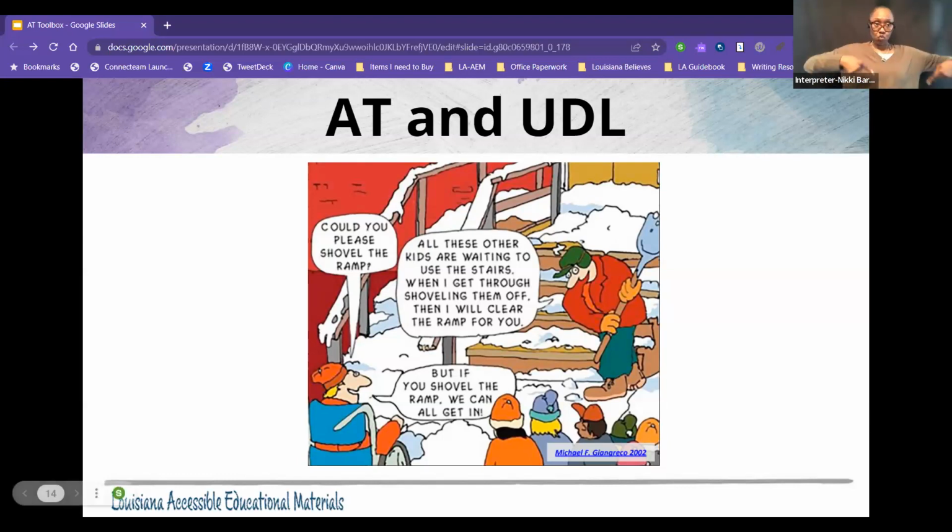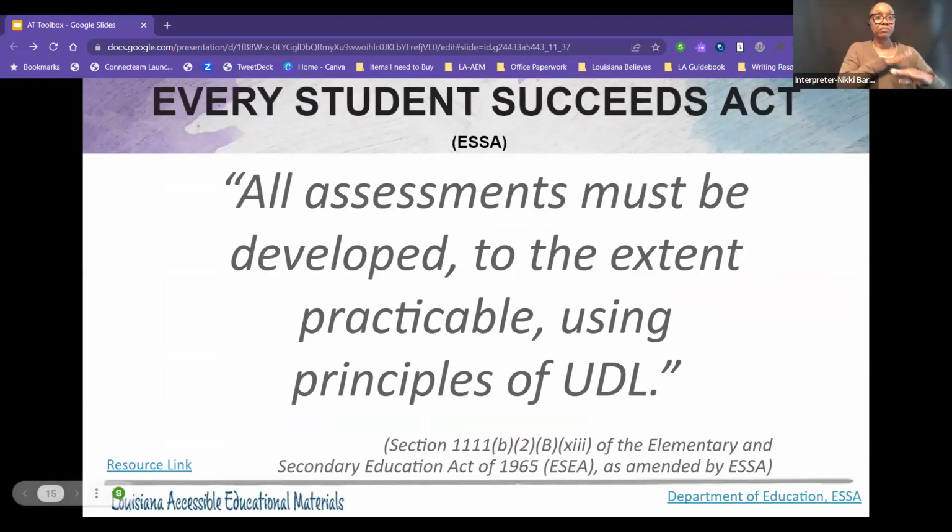Okay, so just looking at universal design for learning. The Every Student Succeeds Act is an act that was passed, and basically what it states is that all assessments must be developed, to the extent possible, using the principles of universal design for learning. So we want all assessments to be accessible to all students. And there is a law that protects all students from having to take tests that are not accessible.